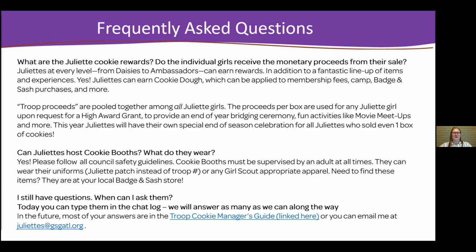So what are the Juliette cookie rewards, and do they receive individual monetary proceeds? The Juliette cookie rewards are the exact same rewards as our Gator Council. I linked the virtual reward poster in the email reminding us about this lovely meeting, and I will do so again when I send the follow-up email for this. There are amazing levels. We've always worked to find rewards that the girls are interested in, and if your girls are a little older or want to try for some different experiences within council, they can earn cookie dough, which can go towards membership fees, camp, badge and sash purchases, and different events throughout the year.